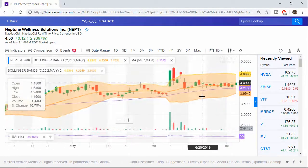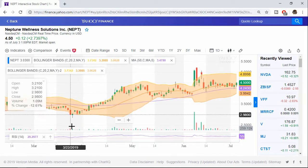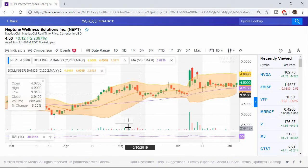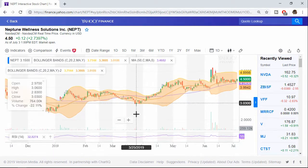Switching from the 30-minute interval to the daily interval gives you a bigger picture. Now, I don't even care what the volume is. Every time you see a hammer like this after a bunch of reds, look at this one.